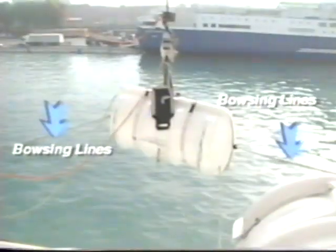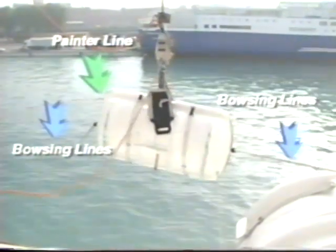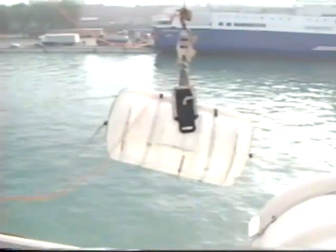The raft is then hoisted on the crane and swung out over the side of the ship, held in position by the bowsing lines. The painter line, which is over 30 meters long and is stored inside the raft shell, is pulled. Once nearly all the 30 meters of line is pulled from the raft, inflation will begin.